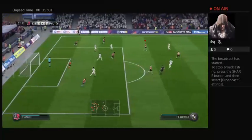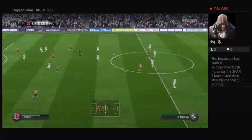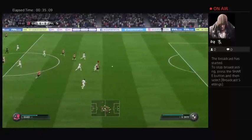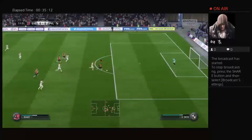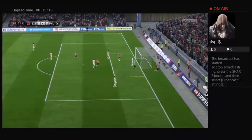Stopped emphatically and just as well. The approach play looked very encouraging. To Burr. Just the keeper to beat. To score! Hit the post! It's a good goal for them.